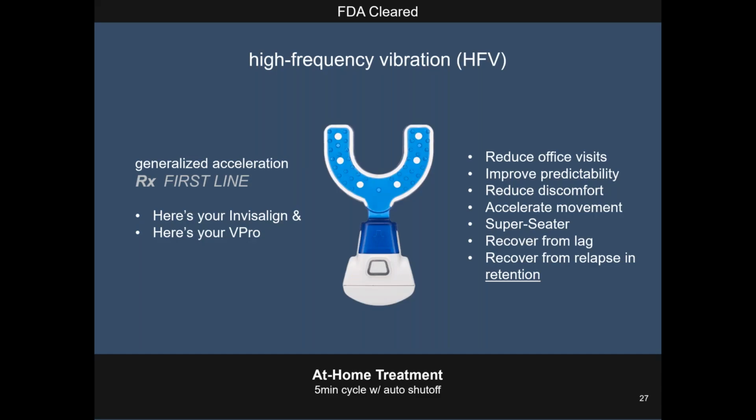The key to VPRO is high frequency vibration. This is the one and only vibration device that works. There are other ones out there, but we have the patents on this. It is our first line of defense. When I present it to my patients, I say, here's your Invisalign, here is your VPRO, and I explain the importance of the VPRO in their case.